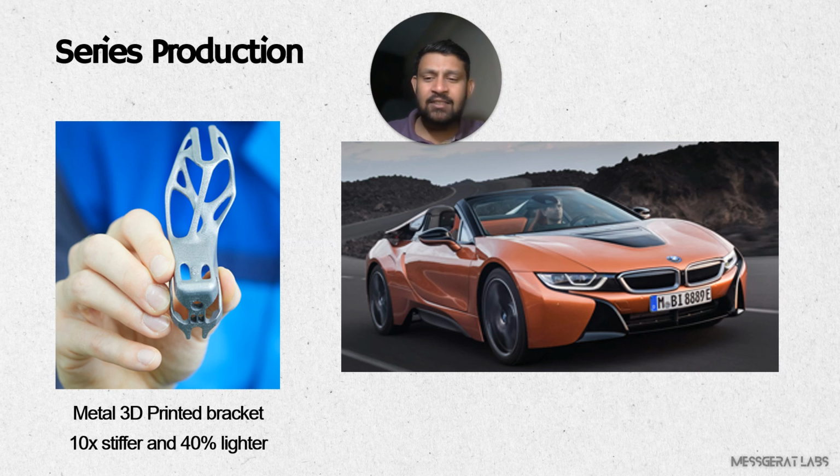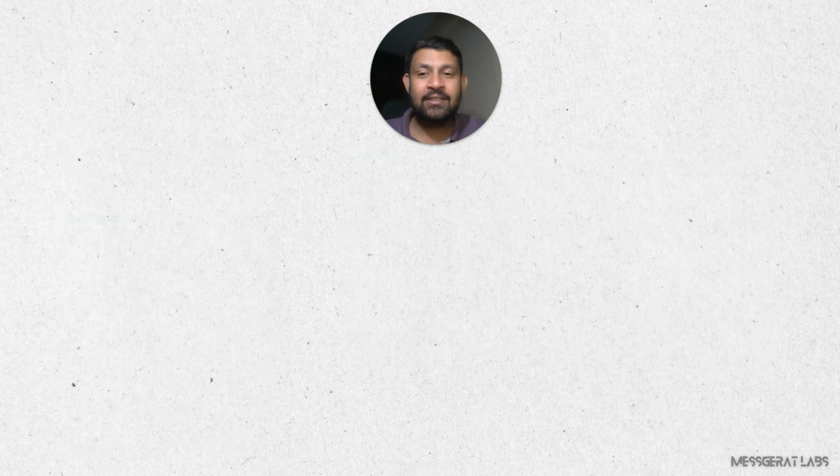So this component has been redesigned using topology optimization for 40% lightweighting and 10 times more stiffness, because earlier, with much more weight, the same component was being made in ABS material, but with 3D printing redesigning we are able to use the good benefits of aluminium and produce this component in aluminium 3D printing. So this is a very interesting case study because it is a car that we all know. It is going on a BMW i8 Roadster. People talk about 3D printing applications as a thing of the future, but this is happening, this is in the present.